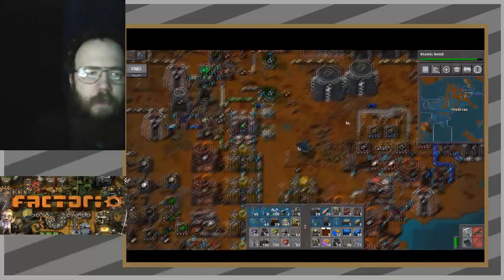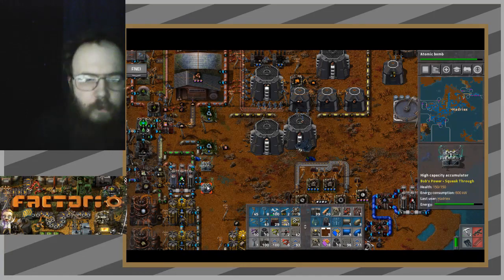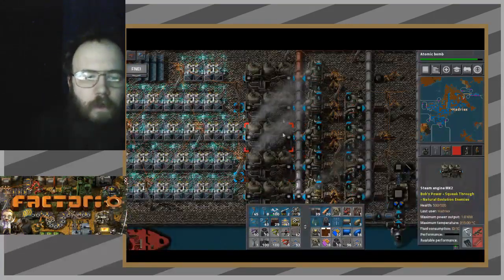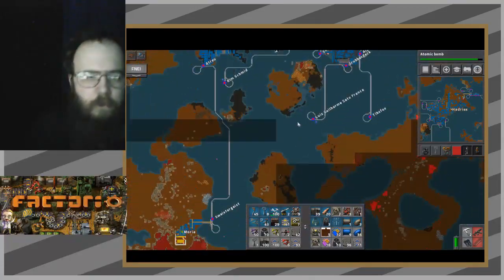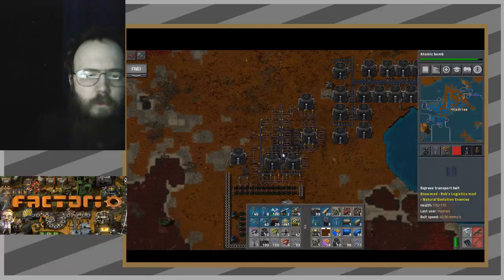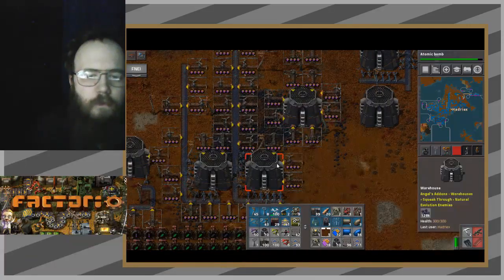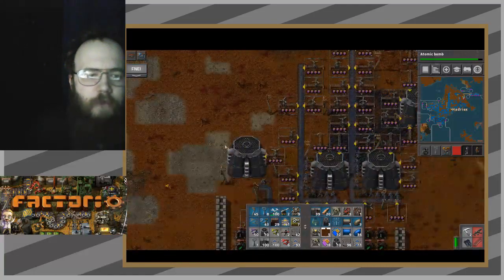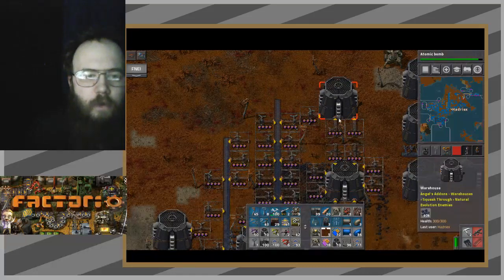Let's get ready to build our test weapon. Yeah, they're still pumping, at least a little. It's working fast. I'm gonna need to shift this stuff out of the way again. This one's done. This one's almost done.